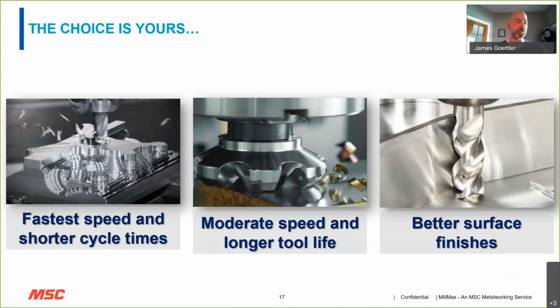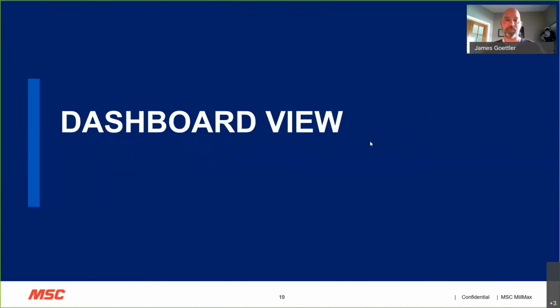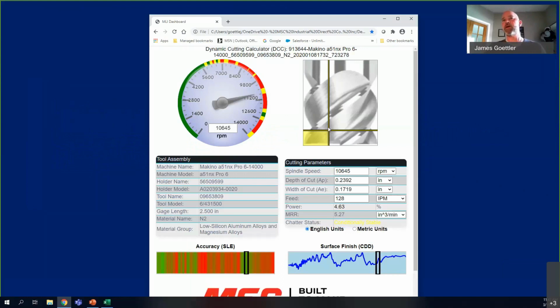And there was also, as you probably noticed on the dashboard, a surface finish metric or measurement that can tell you the ideal parameter to achieve a surface finish that might be adequate for the parts that you're trying to machine. So Tony, we have two more points that we're going to hit with you, and then we're going to get to the results. And we're doing okay on time. But how do the MilMax dashboards help with cutting strategy? So I'm going to actually flip to a live dashboard, folks. And Tony, if you want to tell me what you'd like me to do on the dashboard, we'll showcase what's possible to our attendees. Okay, terrific.